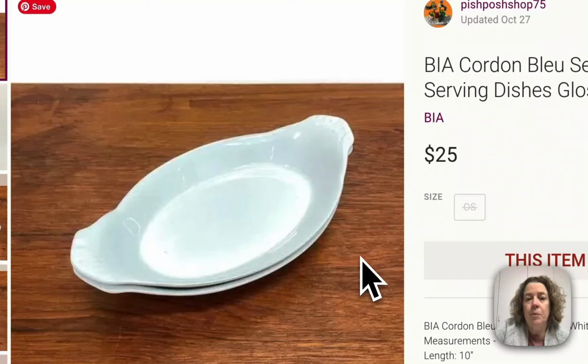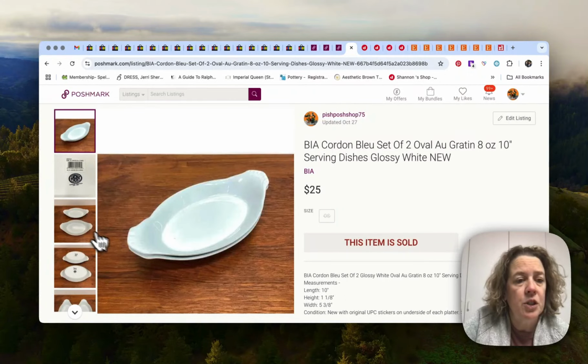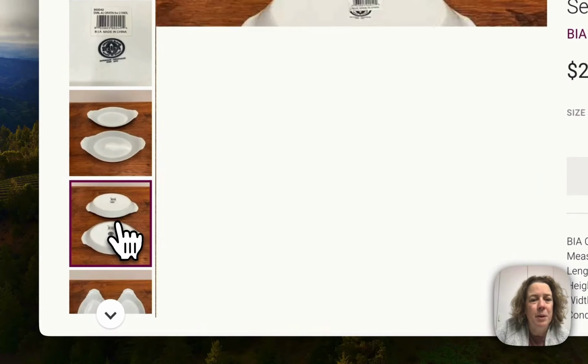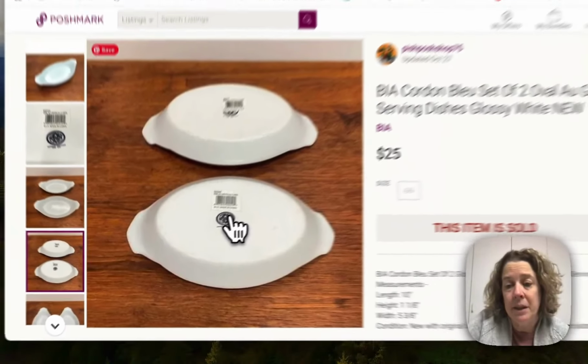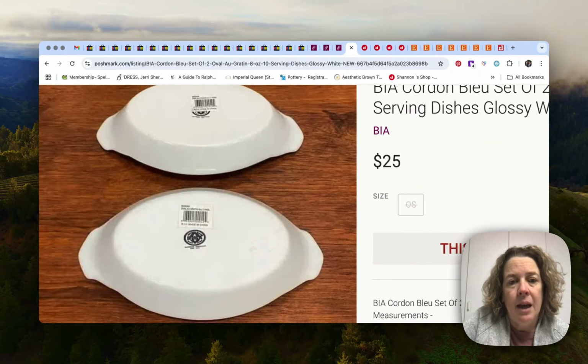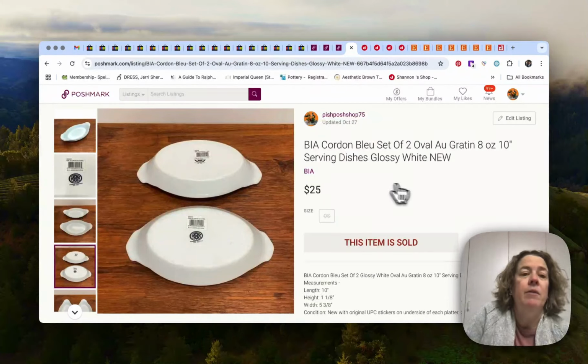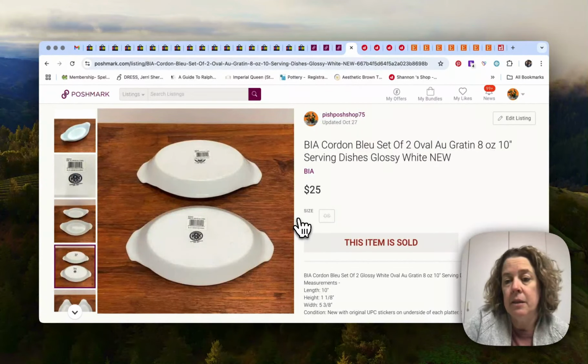And then the last thing on Posh for that week were these BIA cordon bleu au gratin little dishes. I had picked them up one time, probably at the bins as well, because they were new, and that's one of the only reasons I picked them up. But they sold for $25 on Posh, which is an easy, throw them in a priority box and we're good to go.